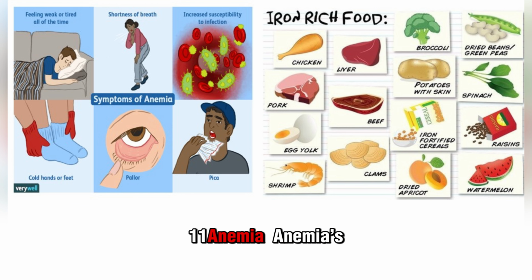11. Anemia. Anemia is when you don't have enough red blood cells to carry oxygen throughout your body. It makes you feel tired and weak. It's common in pregnancy because you need more red blood cells to carry oxygen to the fetus. Iron deficiency is a common cause of anemia. You can prevent iron deficiency by taking supplements or eating more iron-rich foods.